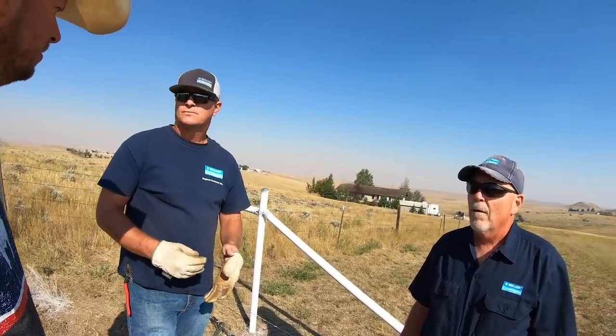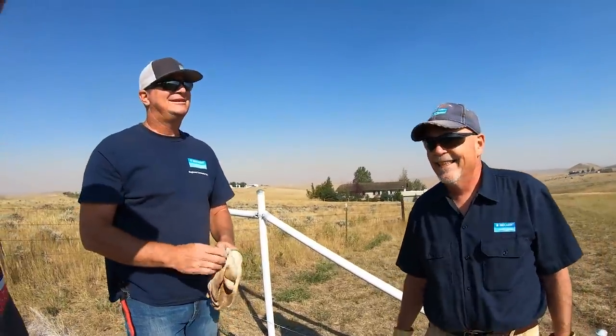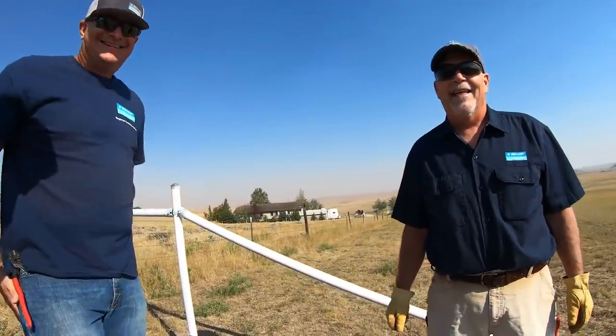Because the cows care about that kind of thing. Oh, yeah. Well, your neighbor down there might. But he came and saw us. He really liked the fence. Did he really? Well, yeah, because he ain't paying for it.